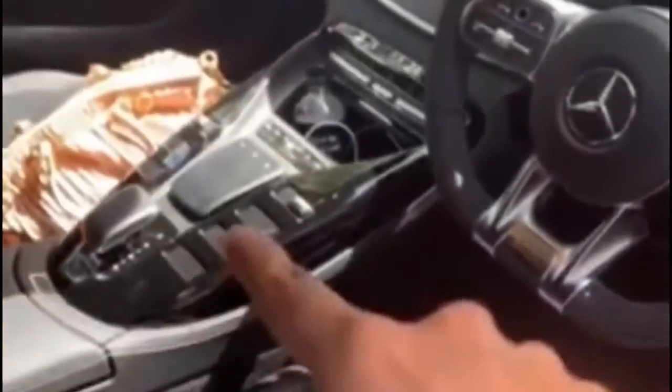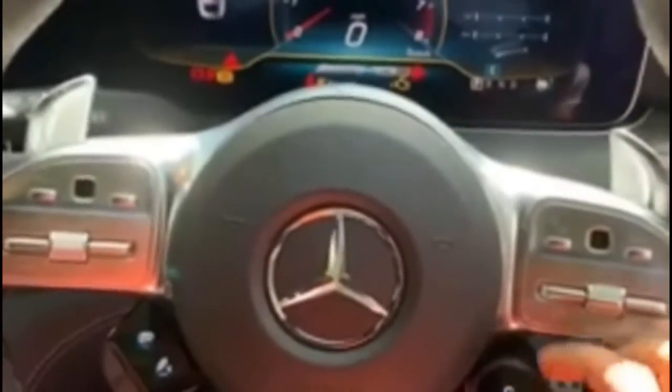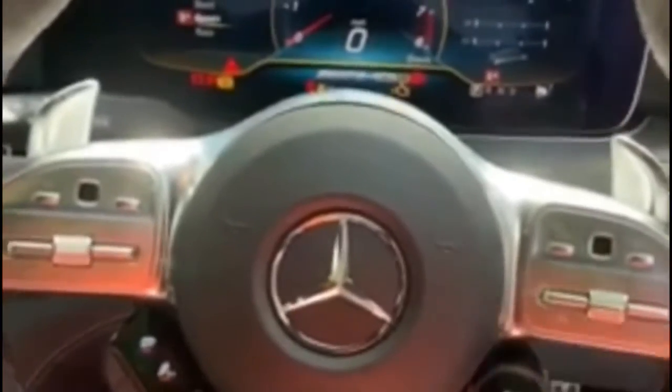Got the classic GT four-door center console in there, which when you turn on, now we have the digital button. Of course, you've got the new AMG driver's zone as well with the drive control unit.